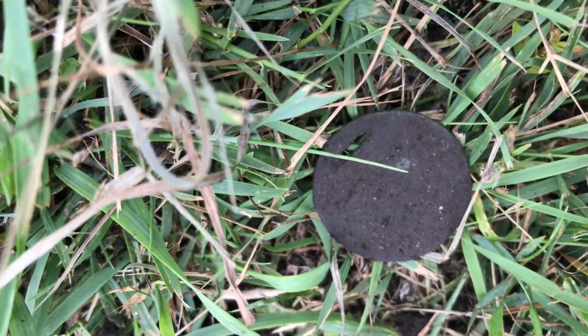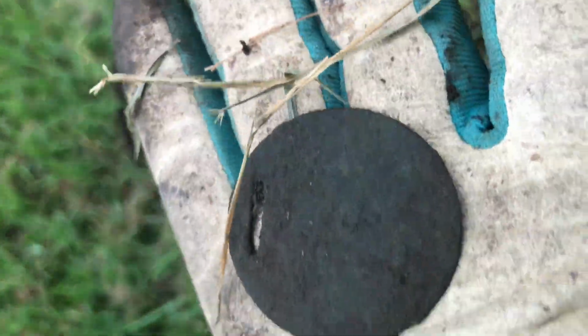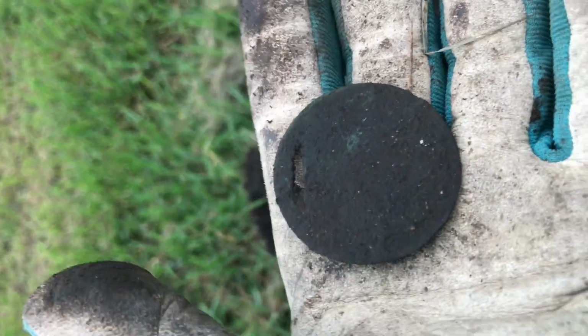Toning kind of like a quarter, and I thought it would be. Not quite sure what this is. It's either going to be something really common or something kind of cool. It was about 6 inches down, and I can't tell yet if there's any writing on it. I thought we would clean it up and take a look.